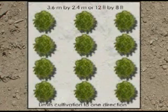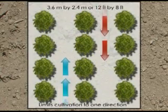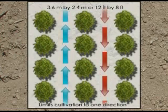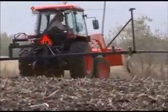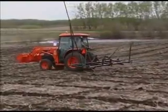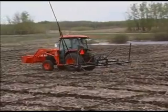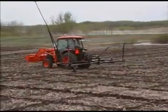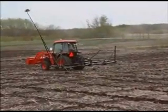For narrow to medium crown clones, use a grid pattern with 3.6 by 2.4 meter rectangular grid or 12 feet by 8 feet. This is an effective use of your area, but limits maintenance to one direction. For medium to wide crown clones, use a square grid pattern, 3.6 meters or 12 feet. Yields may be slightly less per hectare, but that's offset by the benefits of 2-way maintenance.